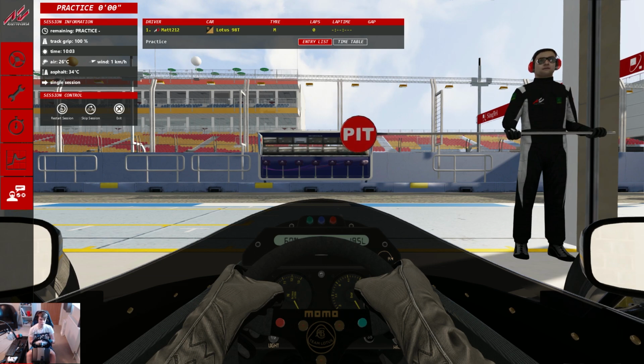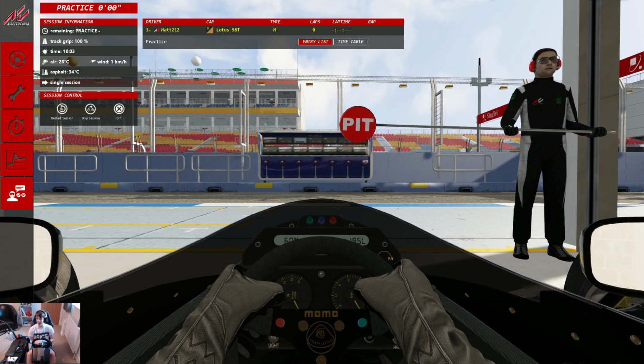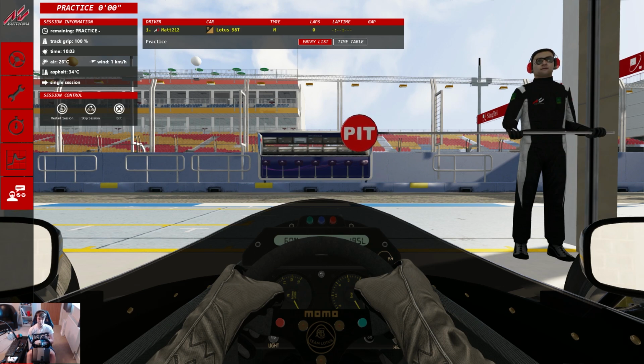Now, generally speaking, F1 cars of today are probably a little bit easier than cars from the past. This Lotus 98T, for example, is probably a little bit more difficult than the 2019 Mercedes. You've got to weigh it up, turbo cars and everything like that, they've got some similarities. Now, I thought today it would be interesting to see what happens if you mix some of the most difficult cars in F1 history around one of the most difficult modern F1 tracks.